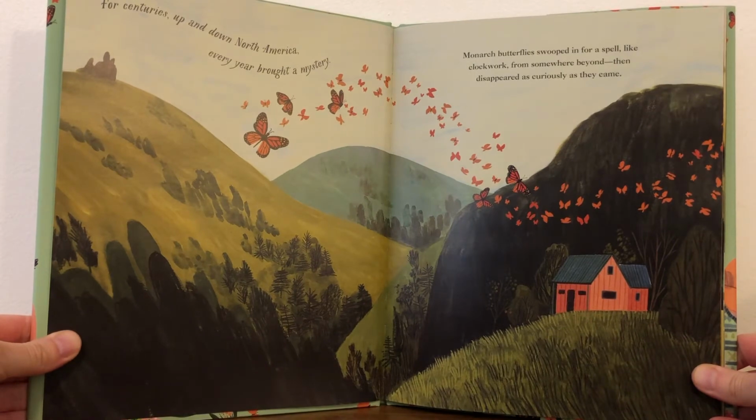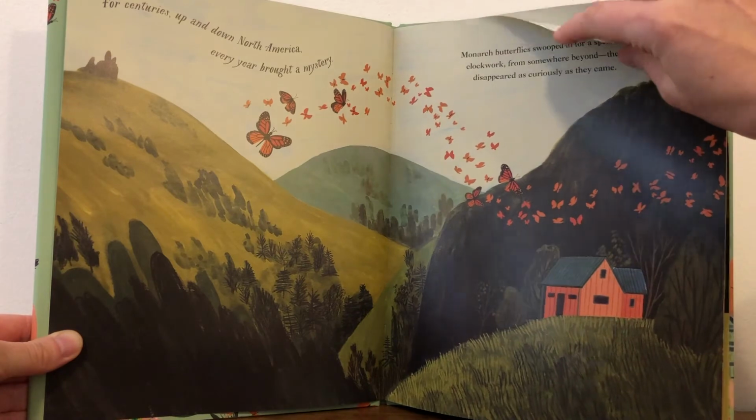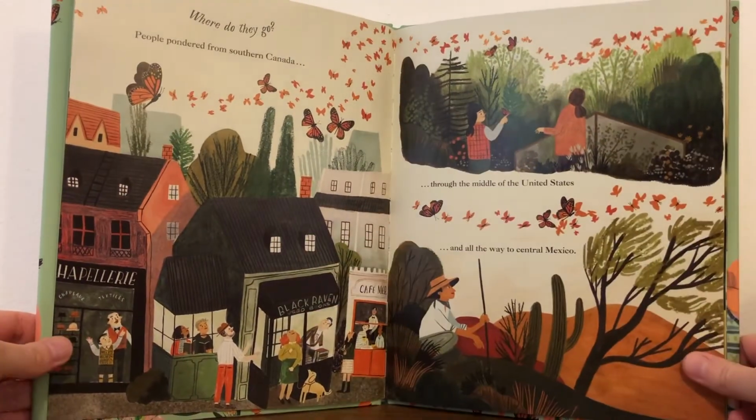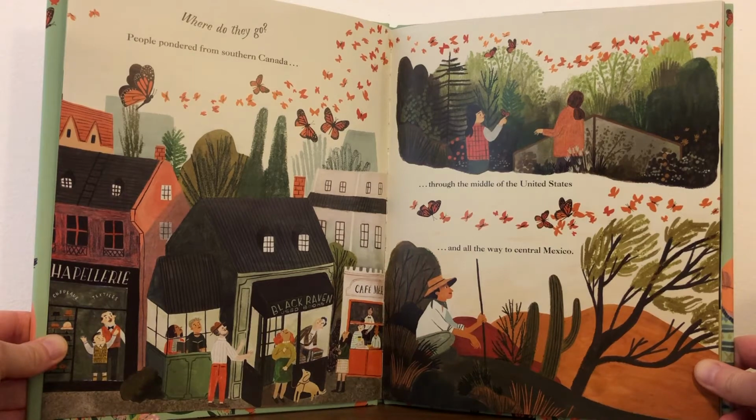For centuries, up and down North America, every year brought a mystery. Monarch butterflies swooped in for a spell, like clockwork, from somewhere beyond, then disappeared as curiously as they came. Where do they go? People pondered from southern Canada, through the middle of the United States, and all the way to central Mexico.